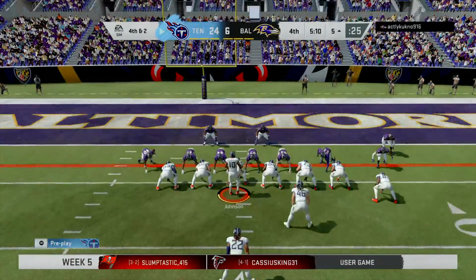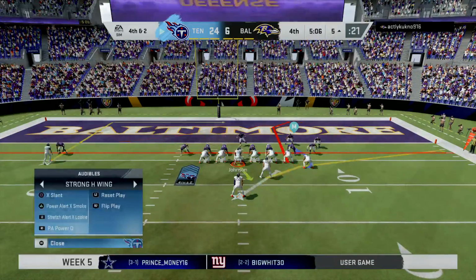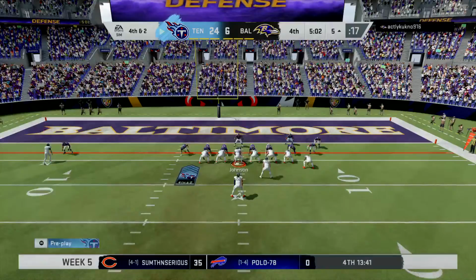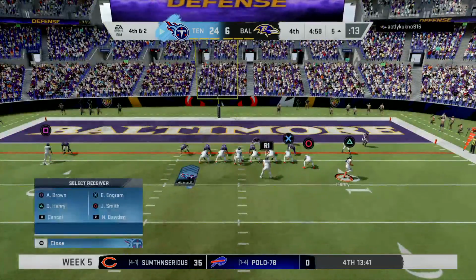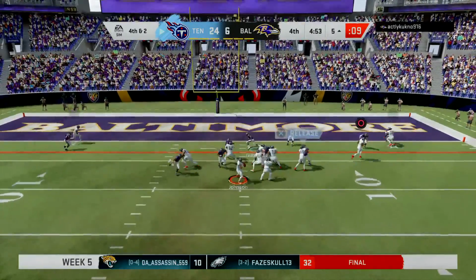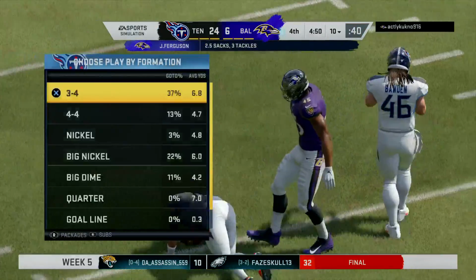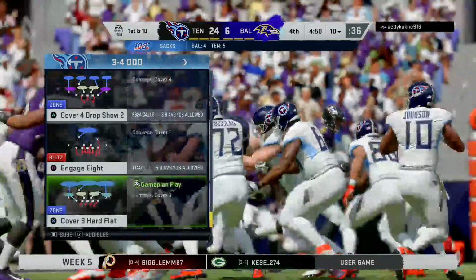Well, the offense failed earlier on the previous crack at this, but they're going again on 4th down. Check 37. Check 55 to Mike. On 4th down, Johnson. Rush coming, and he's taken down. Jalen Ferguson. And the Ravens are going to get the football back.